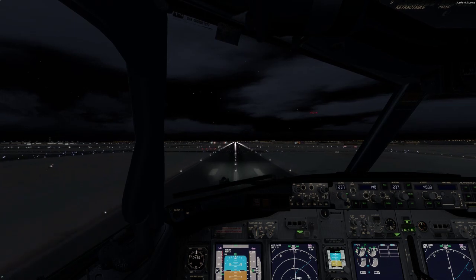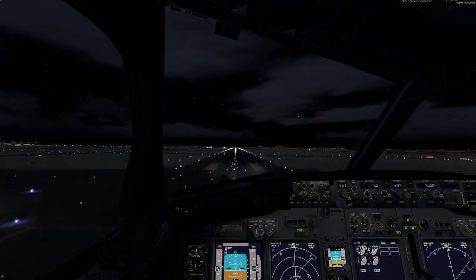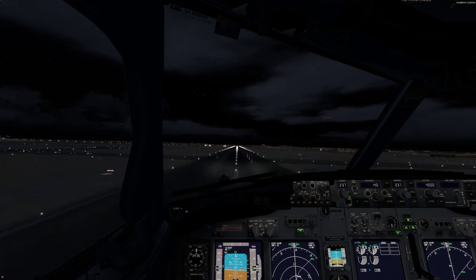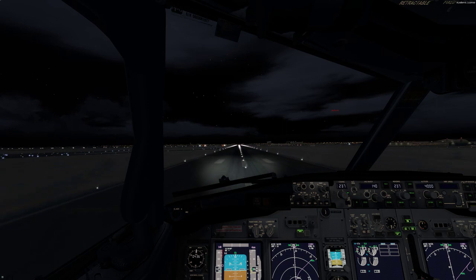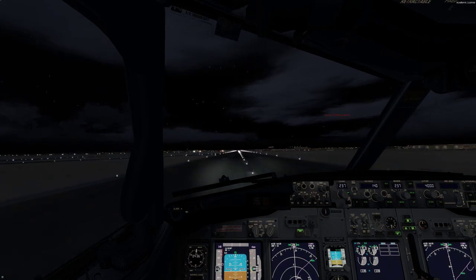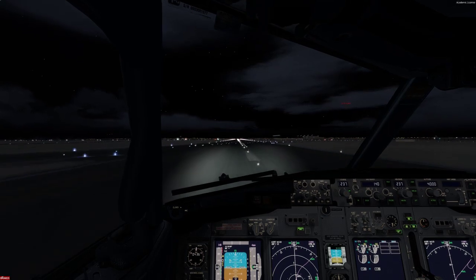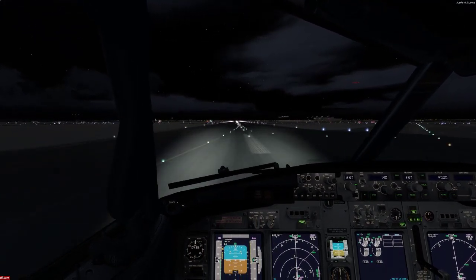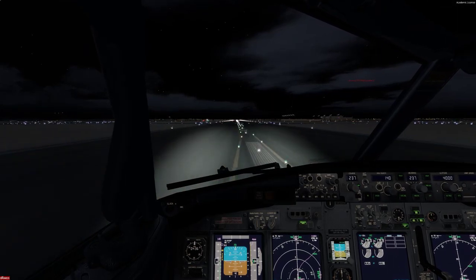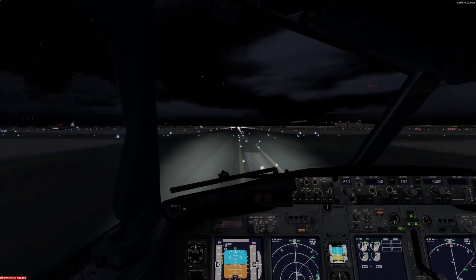Toronto departure, Air Canada 751 with you, holding short off the runway of 23. Air Canada 751 Tower, hello. Sorry, what am I holding short of? Well, we're not holding short, we just came off the runway 23, sorry. Air Canada 751, stand by.